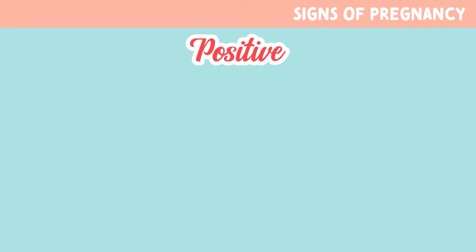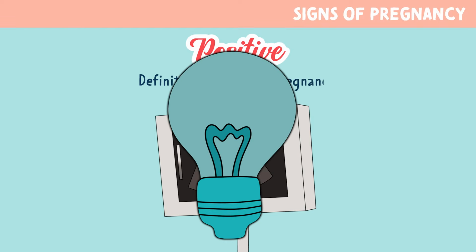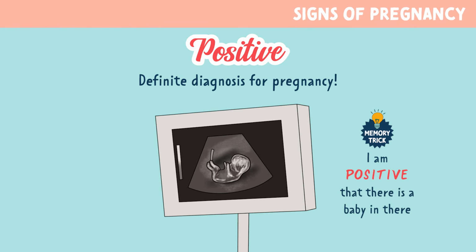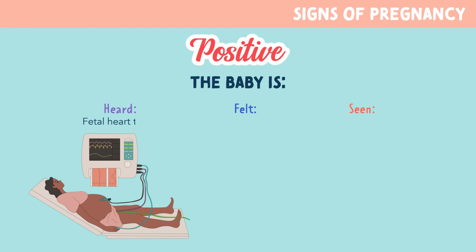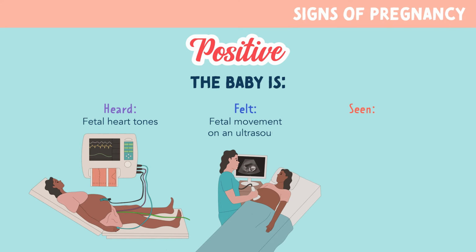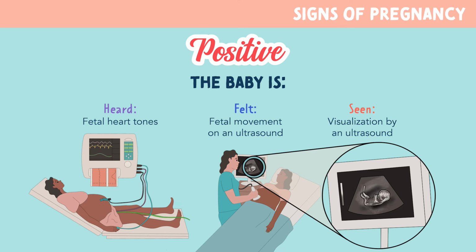Next are positive pregnancy signs. Remember, these can only be attributed to a fetus and it's a definite diagnosis for pregnancy. I am positive that there is a baby in there for positive pregnancy signs. I like to remember these by thinking the baby is heard, felt, and seen. The fetus is heard through fetal heart tones through a fetal heart monitoring device. The baby is felt by fetal movements, and they are seen by visualization on an ultrasound.